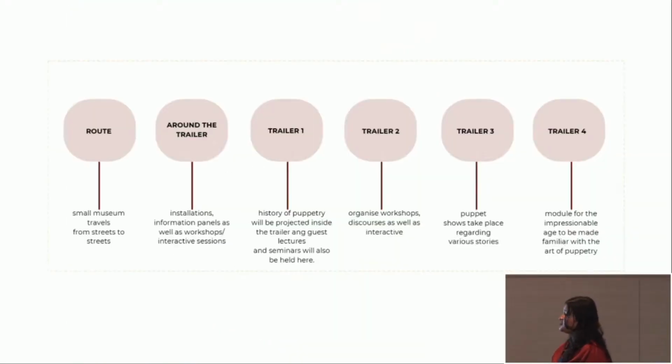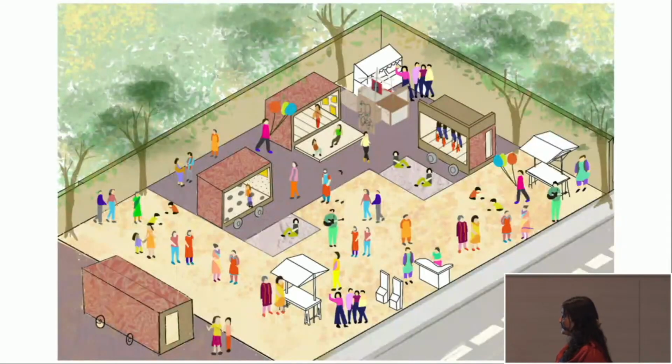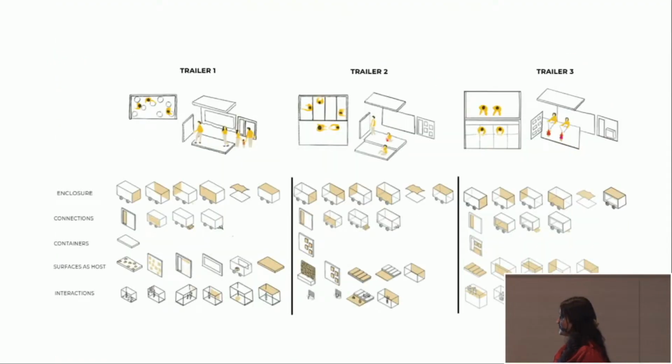And then last but not the least, we have the museum on wheels. So this is the part where there are trailers that go around the city exhibiting the installations, information panels, and history of the puppetry to the public to create awareness. And here the enclosures act as skins, connectors, and hosts for interaction with the trailers and the users.